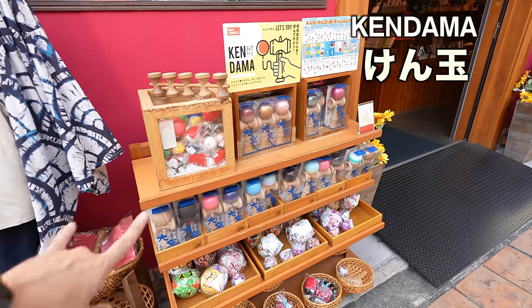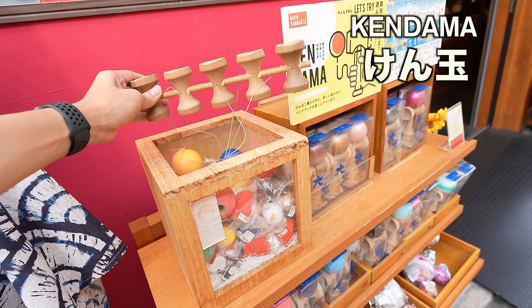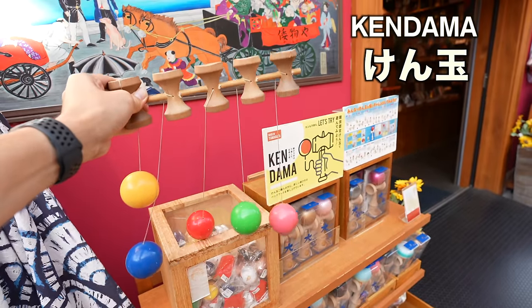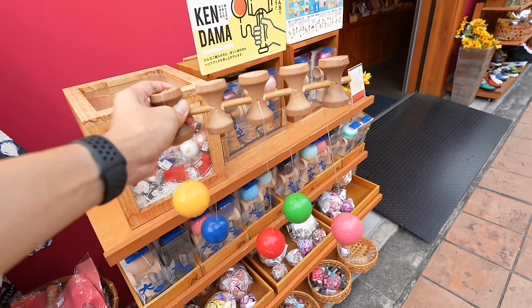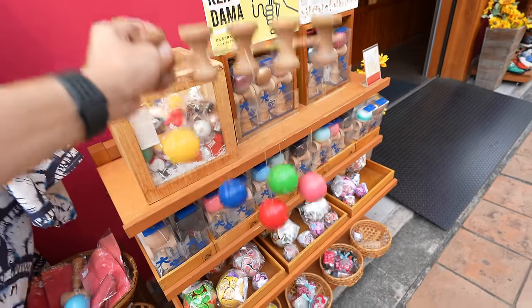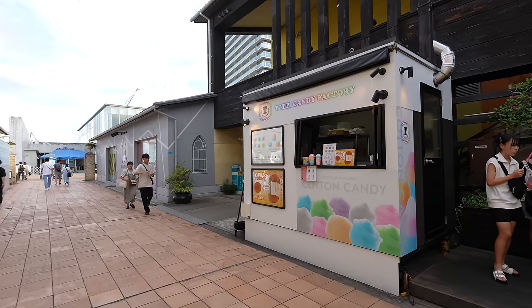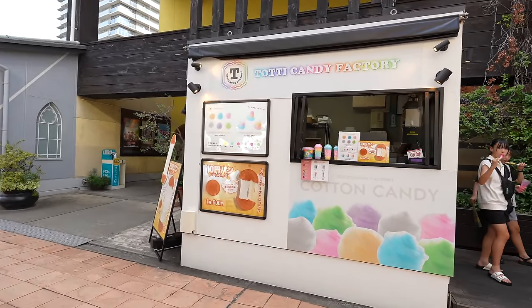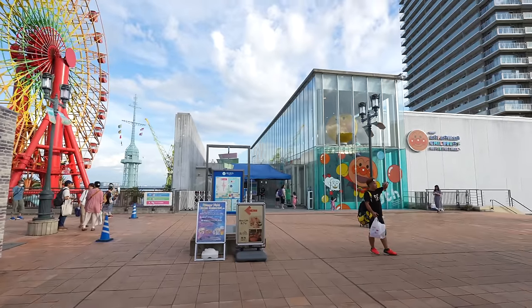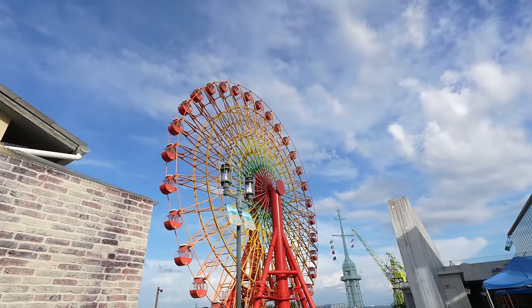There's kendama, which is a really popular traditional Japanese toy. Oh my goodness, it's my first time to see this one. Some really good people can do it, all the balls on here, but I don't think I can ever do it. Never mind. There is a cotton candy shop and also 10 yen bread. Recently, 10 yen bread is everywhere in Japan somehow. It's really popular. At the end, there is the Anpanman Museum and also the Ferris wheel.